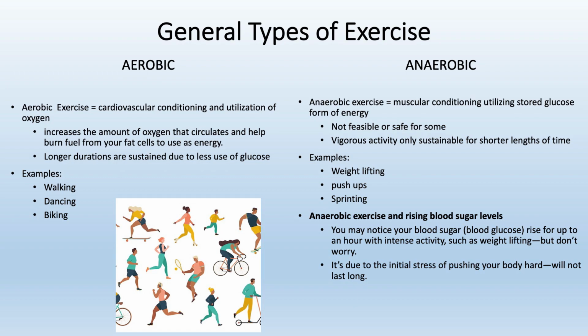Basically, what this means is it's any activity performed at an intensity that doesn't allow sufficient oxygen delivery to your muscles. So you want to think of vigorous activity that you can't really sustain for long periods of time. Some examples are weightlifting, push-ups, sprinting really fast. And in our minds, when we think about sprinting, we attribute it to running, which is a cardiovascular activity. But sprinting is actually considered to be anaerobic because you go all out from 0 to 100, 100% effort, but you can't sustain that for a long period of time. You can only sprint for so long. And that's why it's considered anaerobic. You're using your muscles as opposed to breathing throughout at an easy, even pace.